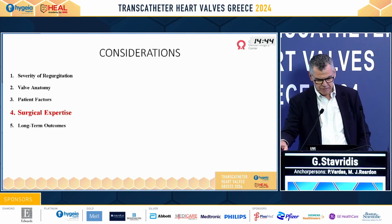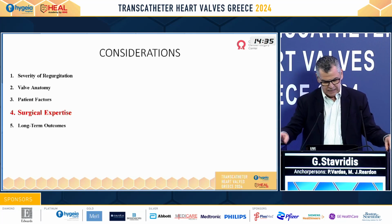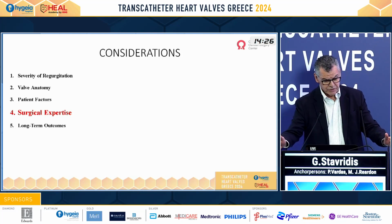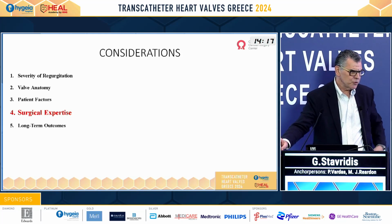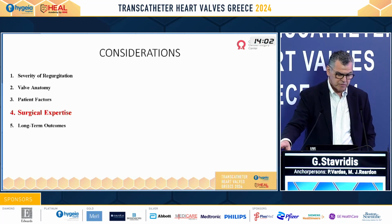There are many ways to consider this. Some considerations can be made when you want to compare two techniques addressing the same pathological situation. In this situation, this is the primary mitral insufficiency. Somebody has to bear in mind the severity of regurgitation, the valve anatomy, the patient factors, the long-term outcomes, and most importantly, the surgical expertise. And we assume and demand from the surgeon to be expert in either both techniques or each of them, depending on which one is allocated to them, and to perform that flawlessly.